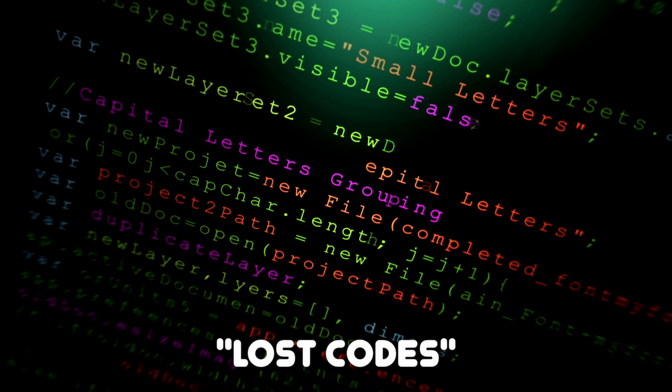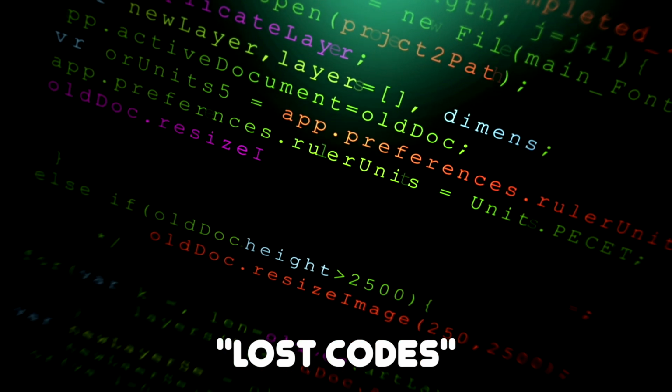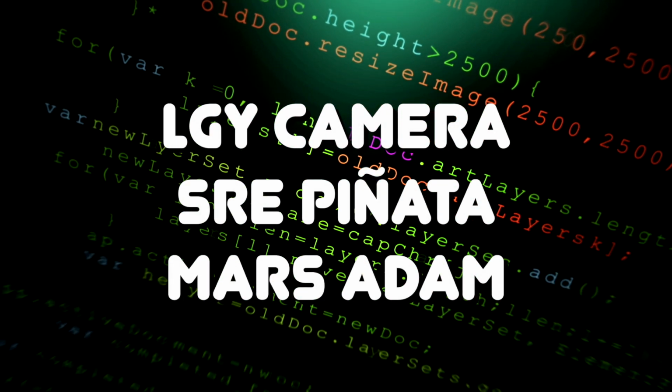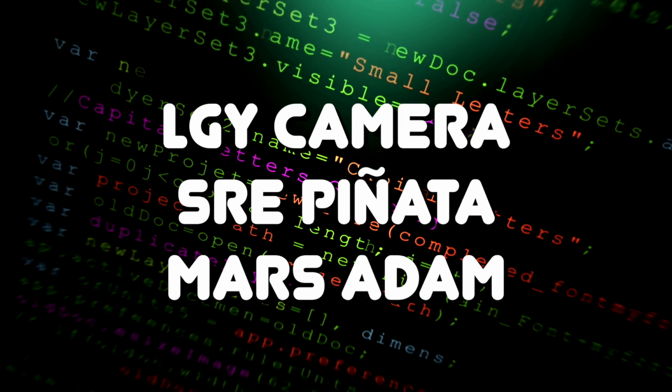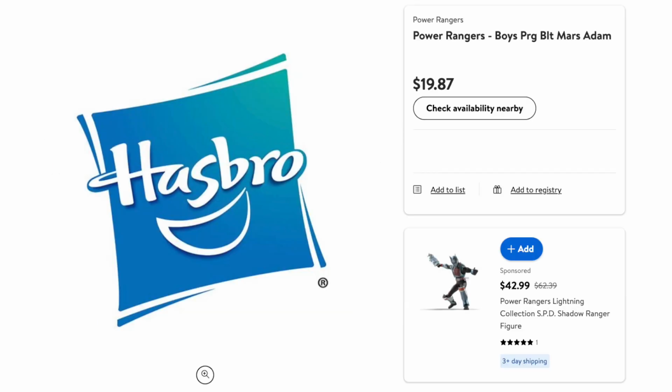Most leaks for the Lightning Collection end up panning out, some taking months to finally appear in an official announcement, while others just fade away in the background with nothing ever coming of them. 3 listings like this, LGY Camera, SRE Pinata, and Mars Atom, were some posted on my Twitter account that we have yet to see what they were. LGY Camera and SRE Pinata were names given to me by a reliable source in February 2021, but haven't appeared since. While Mars Atom has had an active page on the Walmart website ever since September 2020, there has been absolutely no updates on it since. Who knows if we will ever find out what these were supposed to be.